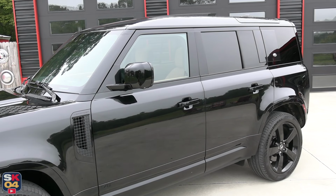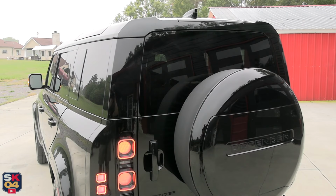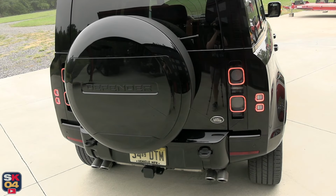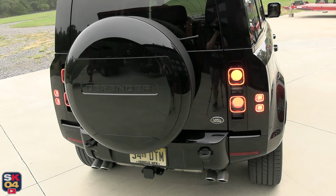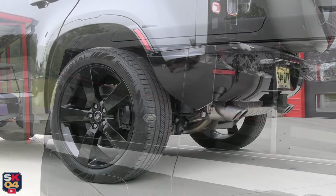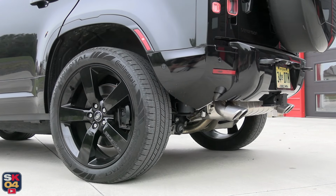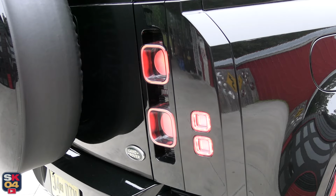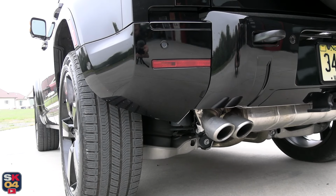The more traditional Defender V8 provides the opportunity to explore just about any terrain in superior comfort, with a purposeful and spacious interior that's designed to accommodate everything adventurers can throw at it, combined with impressive power and performance. It can seat five people and offers generous cargo space.